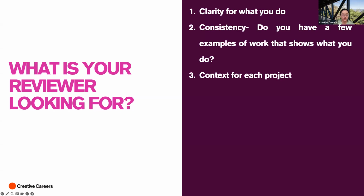And context for each project. So when an employer or your reviewer clicks into each project, do they know what the project entailed? What was your goal? What was your role? Again, they have about 10 to 15 seconds to look at it sometimes. So you want to make sure they're able to find it right away. So have your goals, your challenges, your role listed in there. It can be in your brief description. Just have it somewhere on your project so that it's easy for your reviewers to find that information.